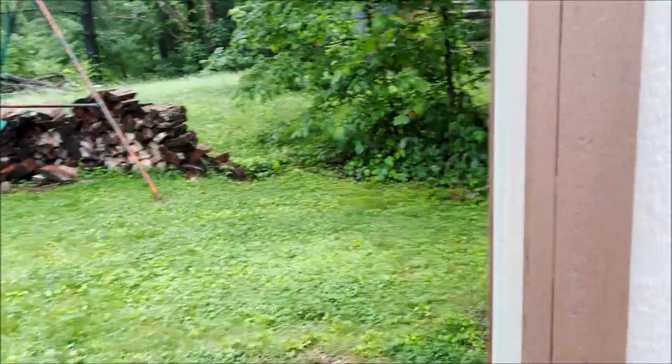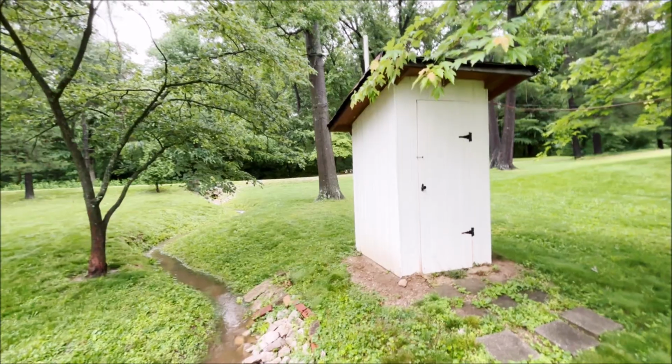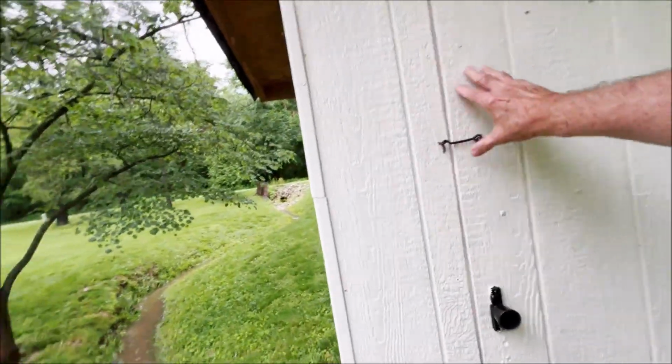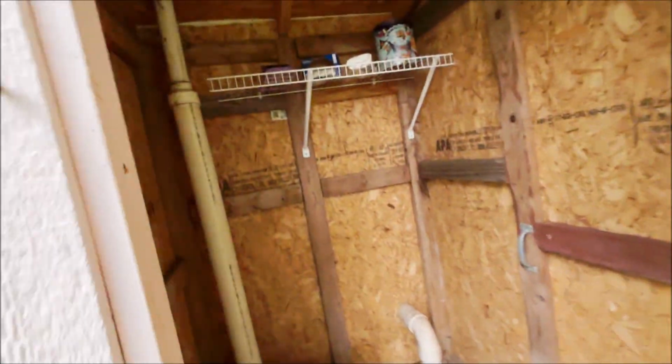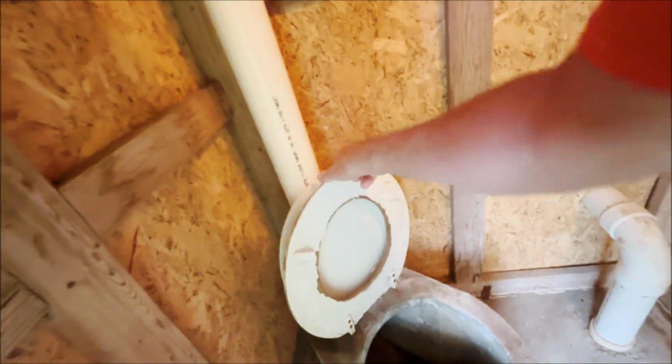Having the septic pumped today and having the outhouse pumped also. So just open these up. Get some other stuff started here in a minute. I need to also open up the outhouse. Turn the light on so it's bright when they use it.